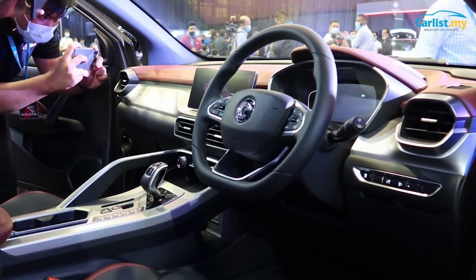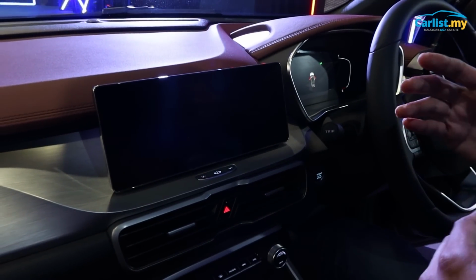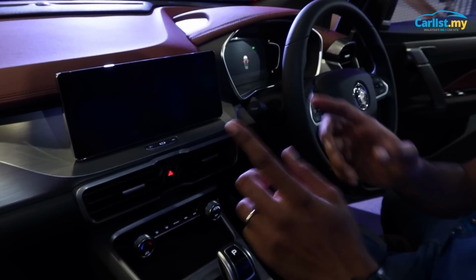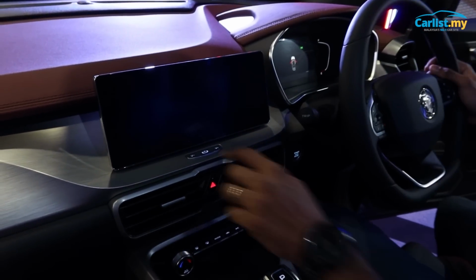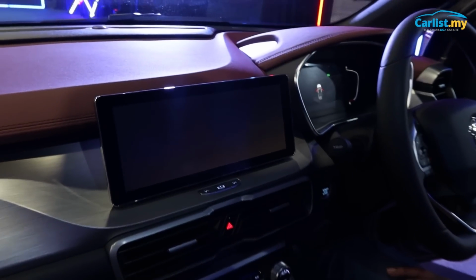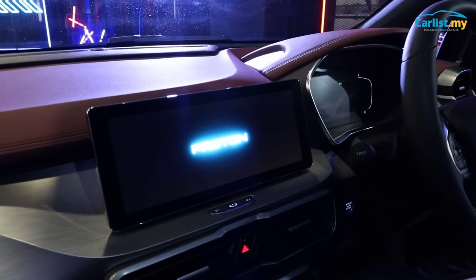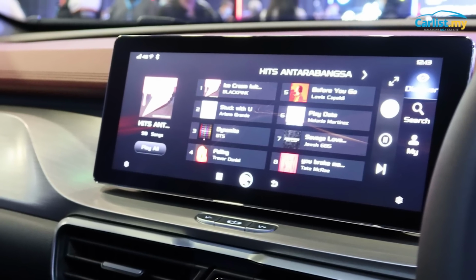This is an entirely new 10.25-inch infotainment screen. It's way updated from what we used to in the X70. It's got a more powerful processor unit. Some of the additional features are there. We can't really show it to you right now. Let's try our luck. No, not really. Oh, there we go. Visually we can see the display in itself is a lot more crisp, and it's centrally mounted instead of sitting flush with the center console like in the X70.